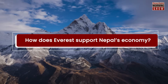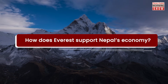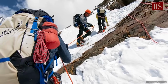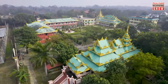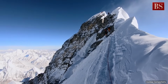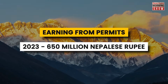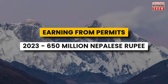Nepal is home to 8 of the 14 peaks which are taller than 8,000 meters. And the revenue that is coming from the climbing expeditions and adventure tourism is one of the mainstays of Nepal's economy. Its government issues over 400 permits to climbers from across the world every year. In the 2023 spring season alone, the Nepal government received 650 million Nepalese rupees from the permits.